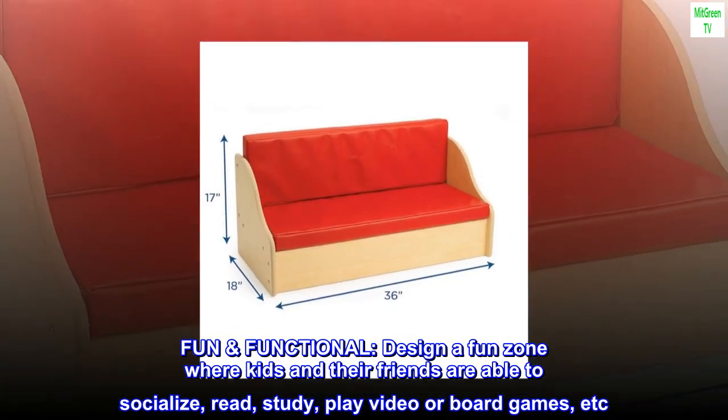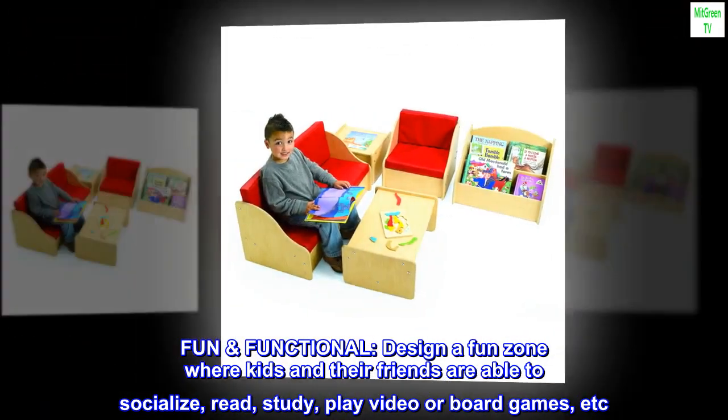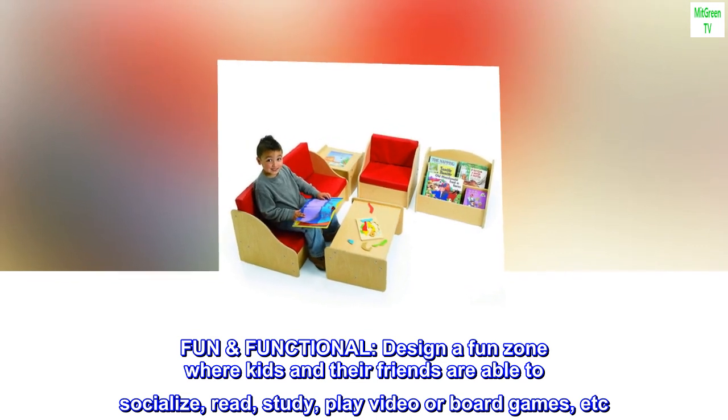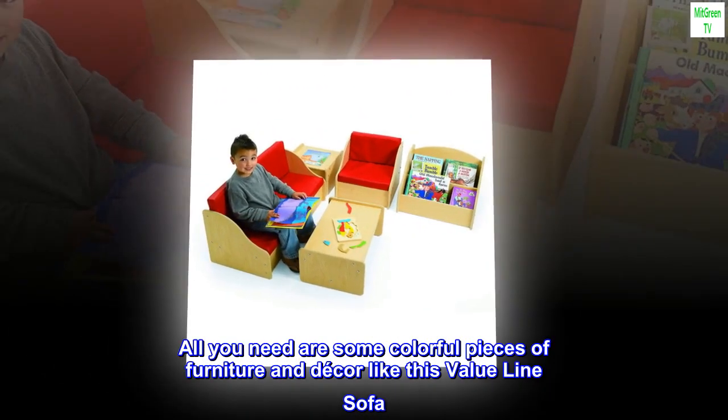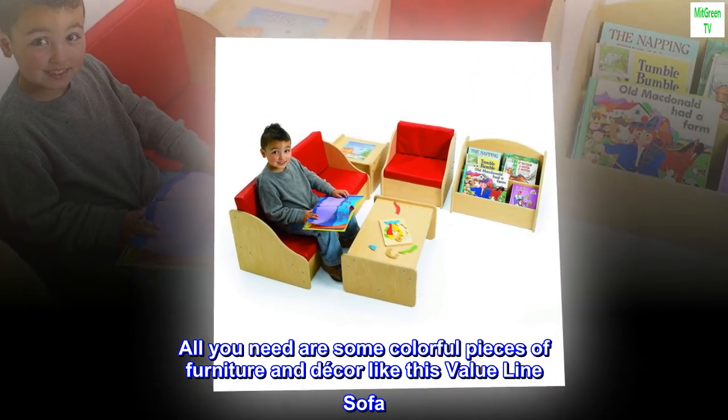Design a fun zone where kids and their friends are able to socialize, read, study, play video or board games, etc. All you need are some colorful pieces of furniture and decor like this value line sofa.